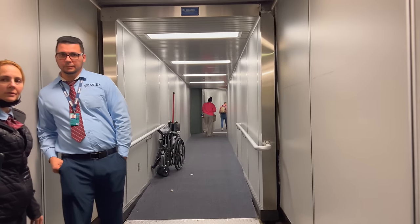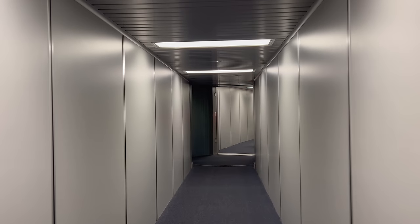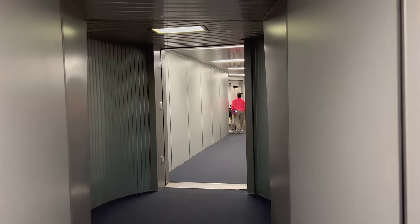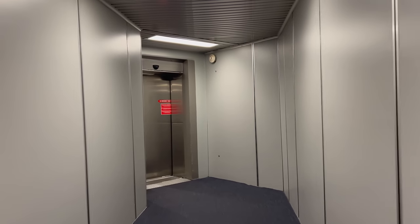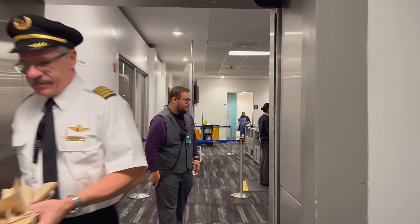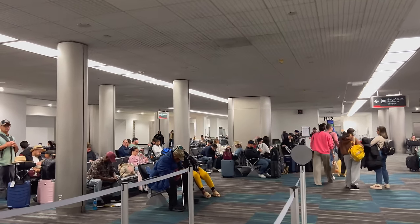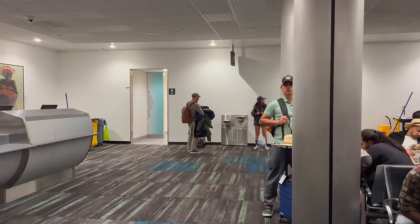We're at the jet bridge now, and I need to make my way over to the airport entrance. Well, actually, I need to make my way through the terminal to the MIA Mover. Oh, this is all automatic. Let's see where I need to go now. This is the H gates. Let me use the restroom and I'll resume this video.